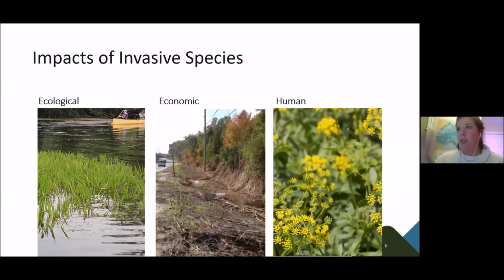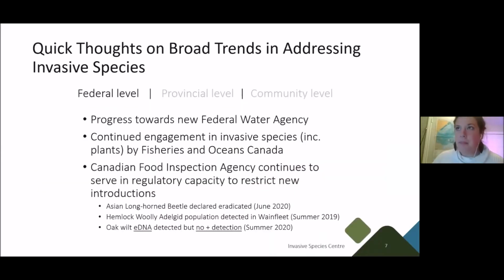So those are sort of the three ways that we frame impacts of invasive species. And I'll pass it over to Colin now to talk about some trends in addressing invasive species.